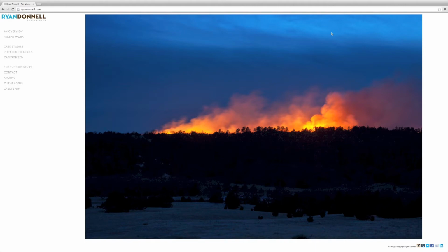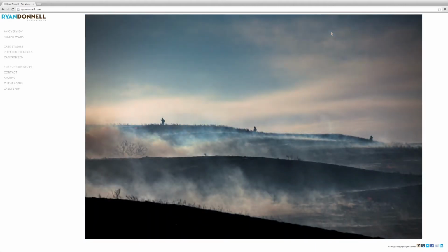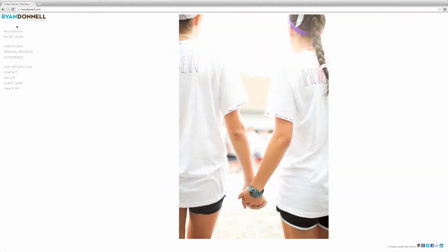Okay, so looking at his website right now, I really like the layout. I love the big pictures. His logo is great. Social media all in here, which is really good. And so let's take a look at his categories just to see what Ryan shoots.